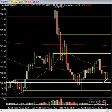Going back to the spiders, let's take a look. Markets seeming to bounce off this little area of support. These are support resistance levels in the charts, by the way. Every line you see here is either support or resistance. If you're above it, it's support. If you're below it, it's resistance. As you can see, you came right down here into support, and the market is bouncing a little bit.